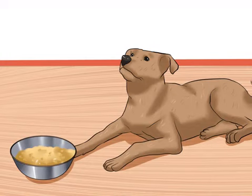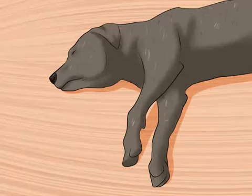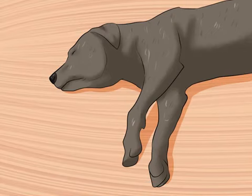3. Watch for signs of advanced heartworm. If your dog has had heartworms for a while, the symptoms may get worse. These severe symptoms include fainting, collapsing, or even death. If your dog shows any advanced signs of heartworm infection, take him to the pet emergency room immediately.